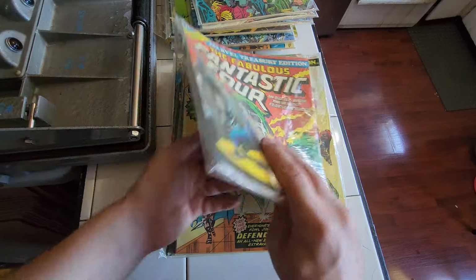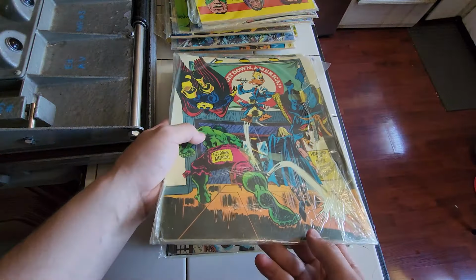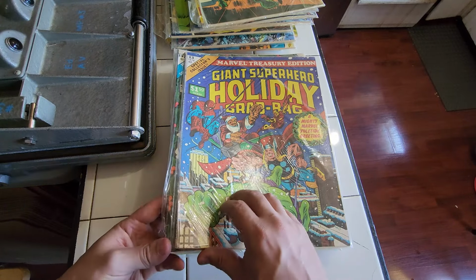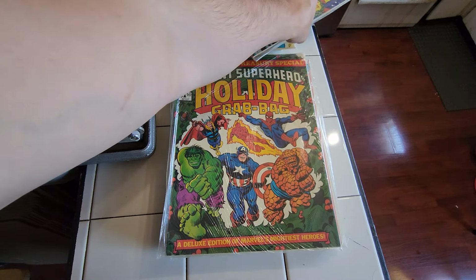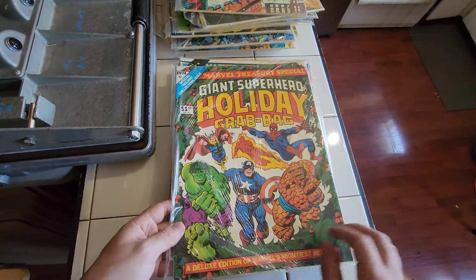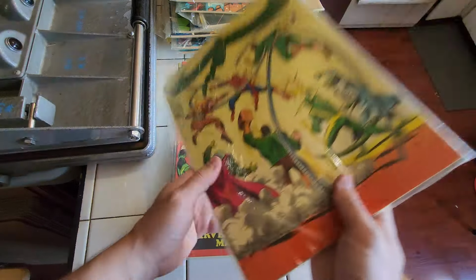Fantastic Four, pretty awesome cover. Howard the Duck. I have this one over there, but not even close to that grade. Giant Superhero Holiday Grab Bag. Again. And then I think we're out of the... Yeah, see, that gets into 1976. So some of these are actually before that. Giant Superhero Holiday Grab Bag, 1974. I have to re-look and see if that's a double of that other one. Spectacular Spider-Man, 1975.